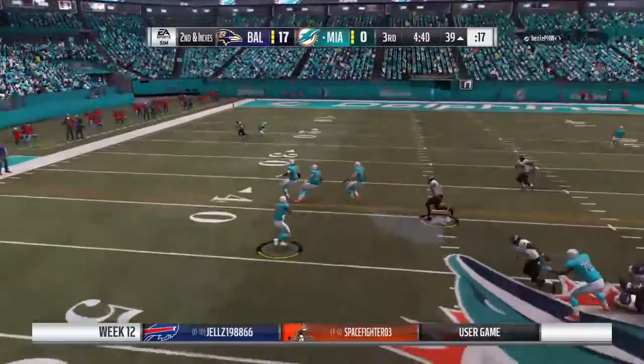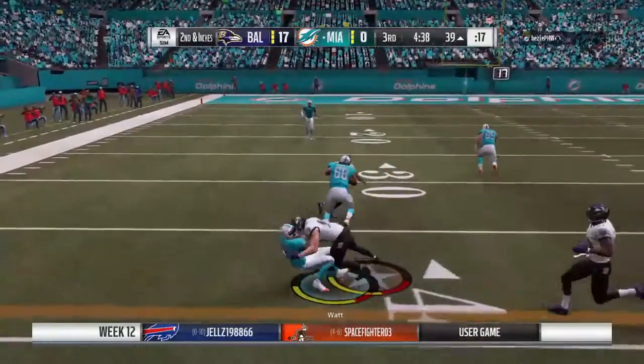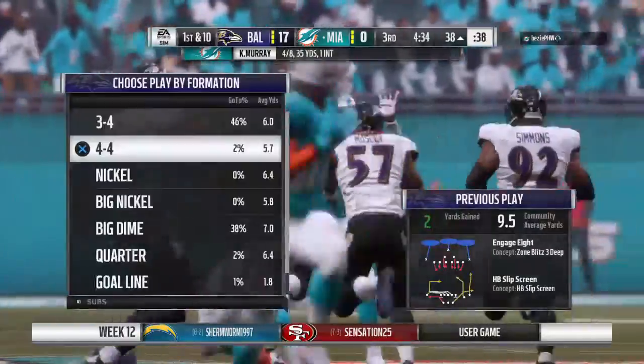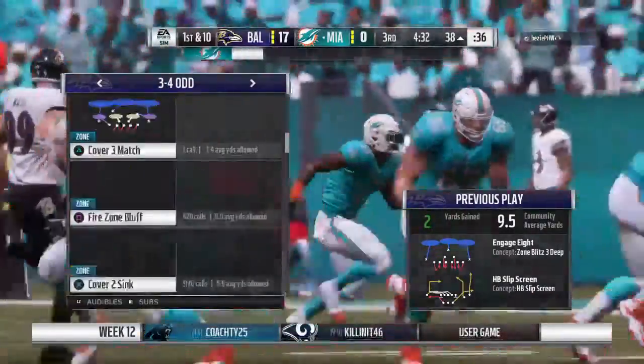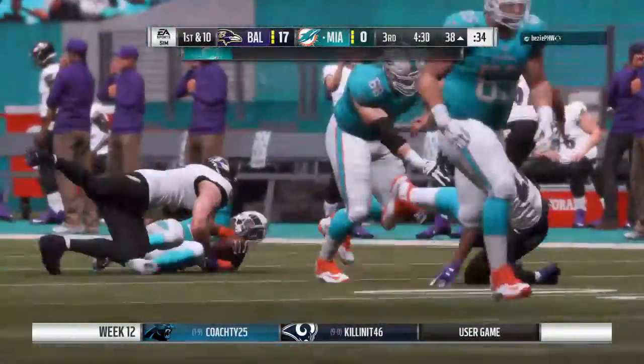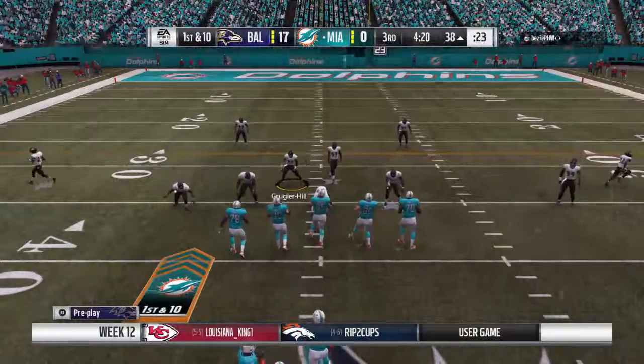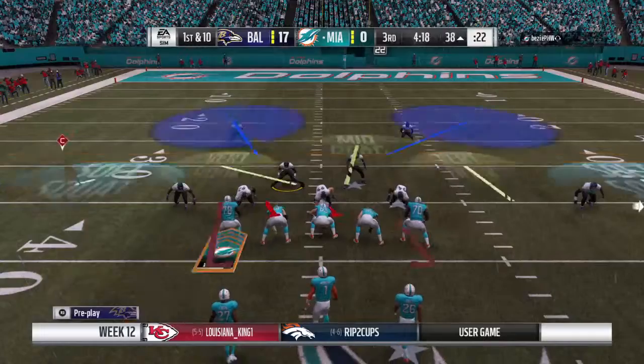They'll look to throw. Now they go screen. It's complete. And the stop here will come at the 38-yard line. 2 yards on the pickup there, but it's enough to give them a new set of downs. Still in search of their first touchdown of the game, but they're on the move. 1st and 10.